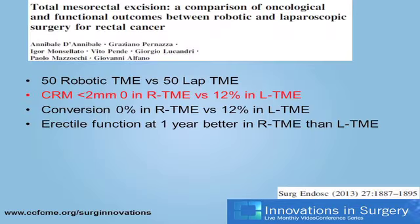Again, this is a study from Europe. They looked at 50 robotic total mesorectal excisions versus laparoscopic, and the circumferential margin, which they defined as less than 2 millimeters, was none in the robotic arm versus 12% in the laparoscopic arm. The conversions, once again, 0 in the robotic versus 12 in the laparoscopic. Now, this study also looked at functional outcome, and when they looked at urinary, it actually became the same after a time, but erectile function was better in the robotic than laparoscopic arm, even at 1 year, arguing that potentially you have better visualization, better dissection, better outcome.